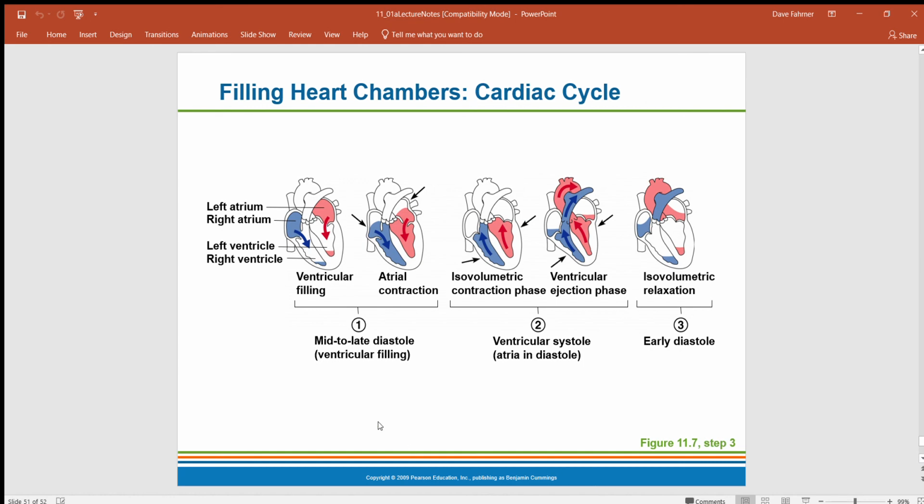As you can see, in mid to late diastole, when the ventricles are relaxing, there's a starting of draining of blood that initially starts to go down. As we said, gravity basically pulls blood down into the ventricle. In the late part of diastole, then the atria will contract and forcefully push the rest of that additional blood down into the ventricle. In ventricular systole, the ventricles then contract and they eject their blood out through the major arteries. The right ventricle pushes its blood through the pulmonary trunk, and the left side pushes its blood through the aorta.